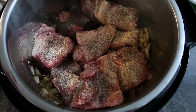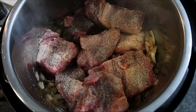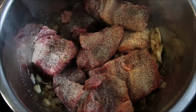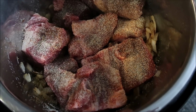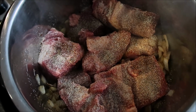Here is a glimpse of what's going on in the Instant Pot for the Big Easy roast beef tonight. I have my onions, some avocado oil. I cut my roast up into chunks because I want it to speed up the cooking process. I have it seasoned with some salt and pepper and Tony's and onion and garlic, all that deliciousness. I'm gonna fry it down and I'll show y'all the end result.